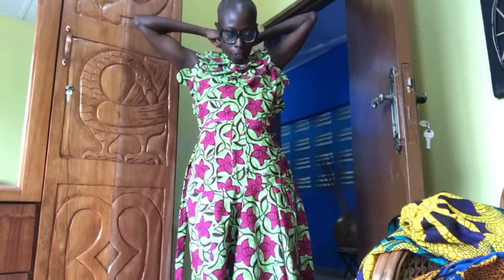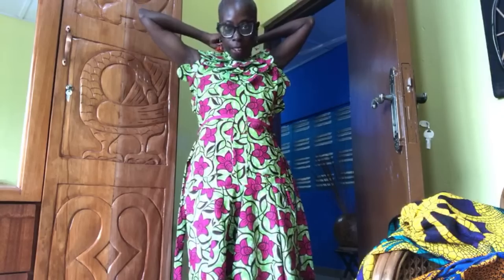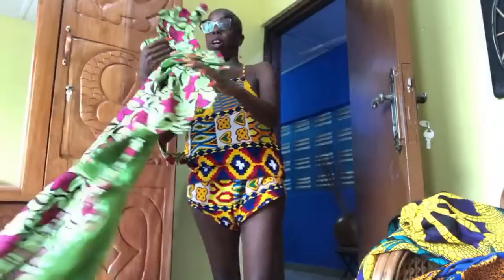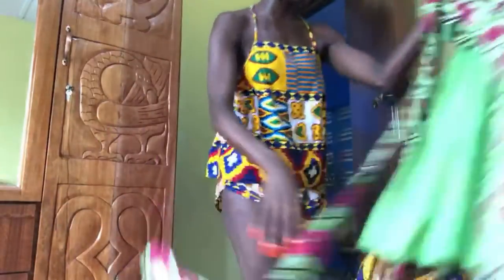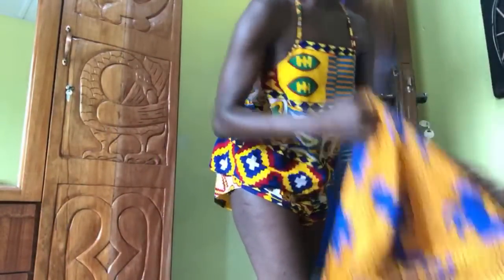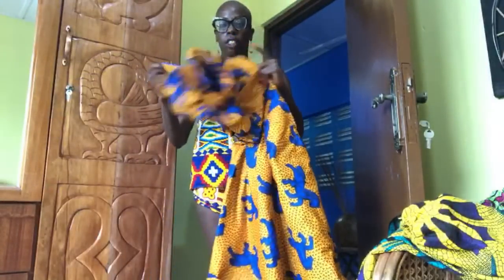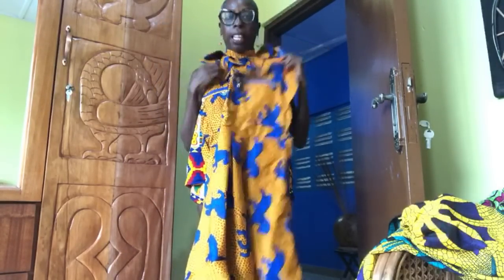Okay, second one. I told my seamstress to make me a second one, but she had no pattern and just went by memory. I said I could bring this one to you. She said, no, I remember. She didn't quite remember, but her mistake wound up being a blessing. The other one is long, and this is a short one. It still has the button, the same, but it's shorter.